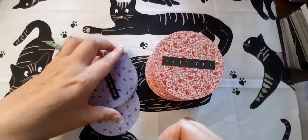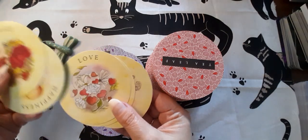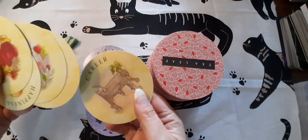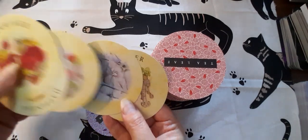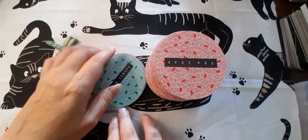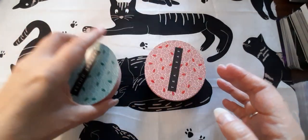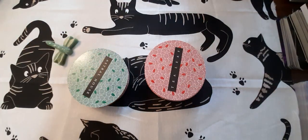So yeah, we also have the houses here as well. We have career, success, love, happiness, marriage. I don't use this deck too often, but it is a really, really interesting little deck, I find.